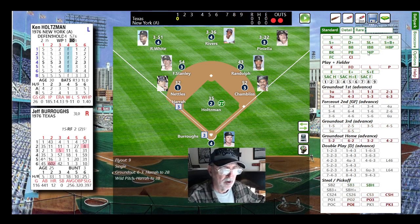And it's a full count to Burroughs, and the pitch by Holtzman, a 46 and a deep drive to left field, way back, and White looks up, and it's gone. Home run. Wow. He tagged that one to left, and that was out of here. No doubter in the second deck, Jeff Burroughs.